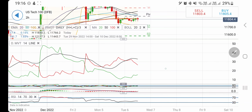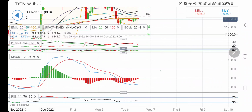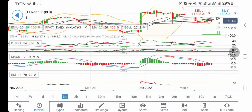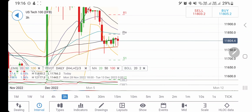Directional movement is bearish, trying to converge, and if you look at the stochastic, this is looking upwards. The MACD is trying to converge, crossover for a bullish move, and if you look at the RSI, this is trading near the bottom, trading comfortably, not indicating bullishness, nor bearishness.